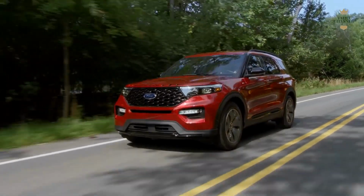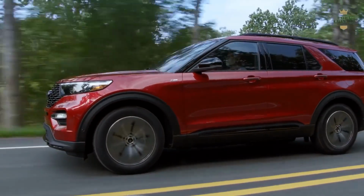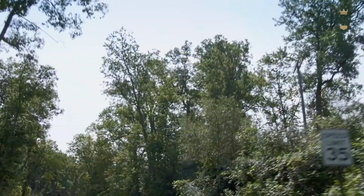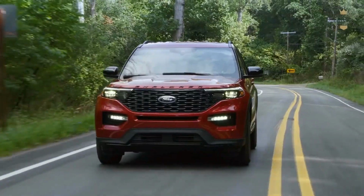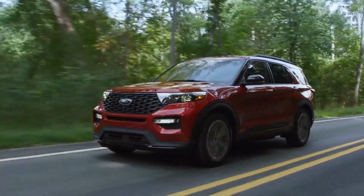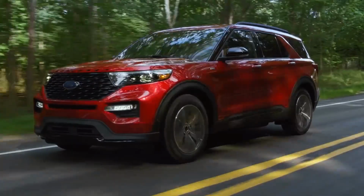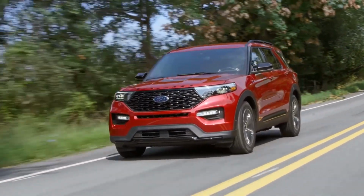Stepping inside the cabin, the new Explorer ST Line gets a 12-speaker Bang & Olufsen sound system and a heated steering wheel, while on the tech side, there's a 360-degree camera and a wireless charging pad. To sweeten the deal, the blue oval throws in an auto-dimming rearview mirror and heated front seats, along with red accents, scuff plates with ST Line badging, and fancy floor mats.